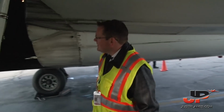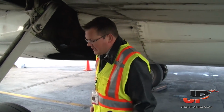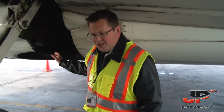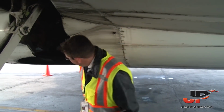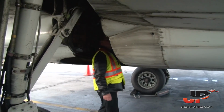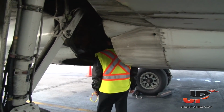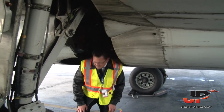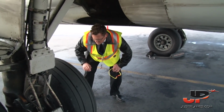Again, we're going to check the other side of the right-hand gear well. Some more hydraulic lines and reservoirs in here. So we're just going to check the condition of those, make sure there doesn't seem to be any leaks or any damage in here. And again, just checking the condition of the wheel itself.